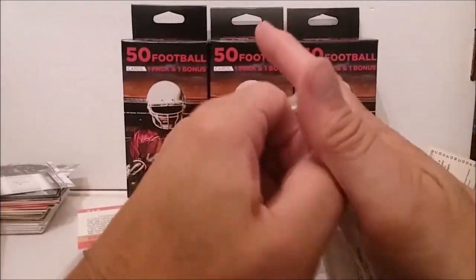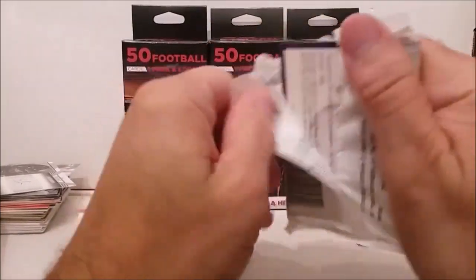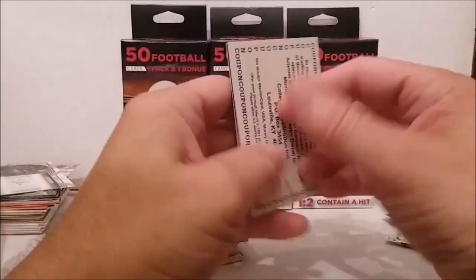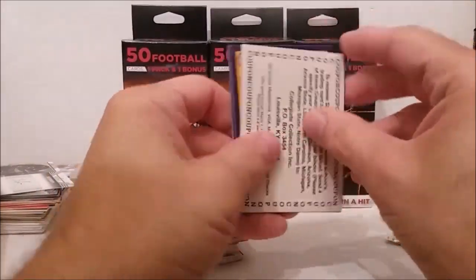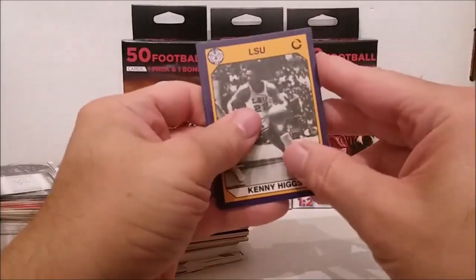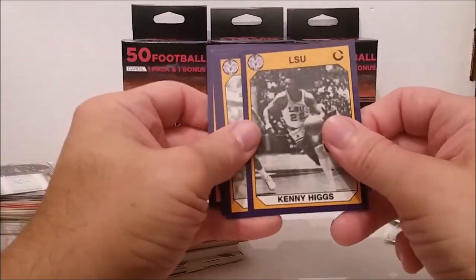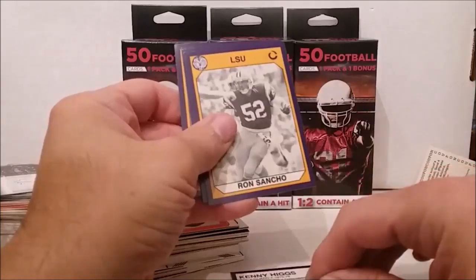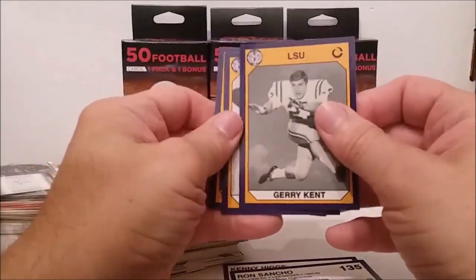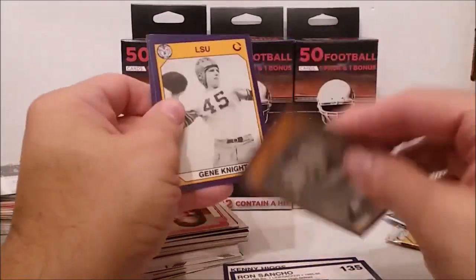And let's see if we get somebody good out of these this time. Alright, there's one of them things again. It's not coming off. There it is. Alright, we're at the basketball again. Kenny Higgs. How can you put in a football thing? How can you put something with basketball players in it? Ron Sancho. Not that I have anything against basketball or baseball or anything else, but when they're going for a football card, you want to see football, right?